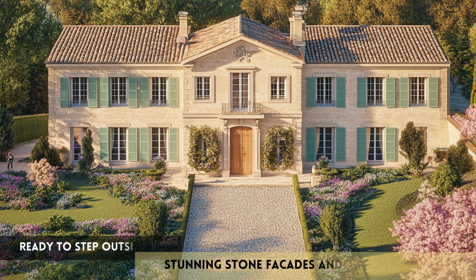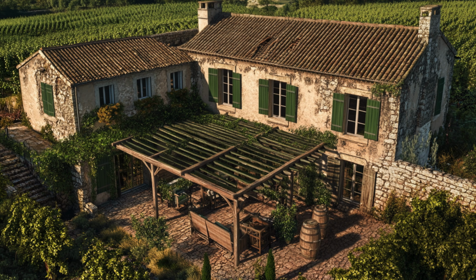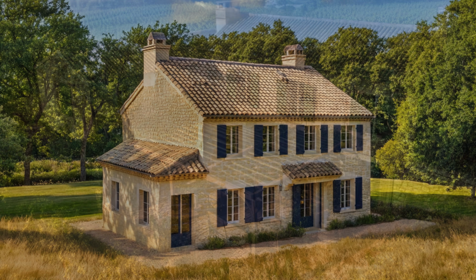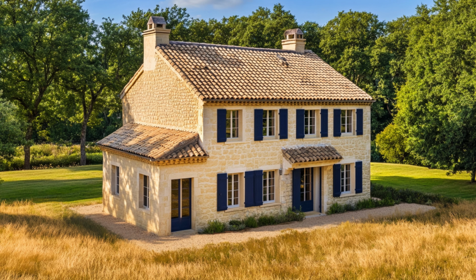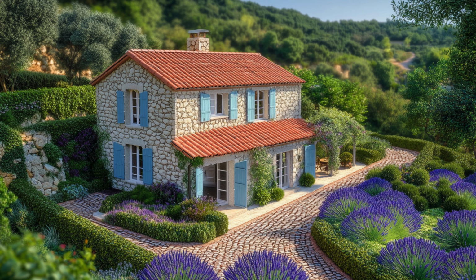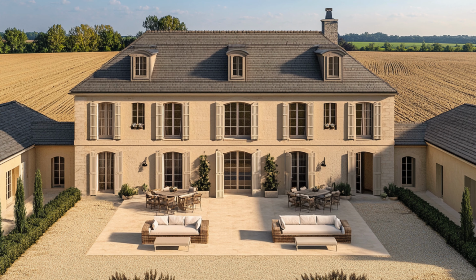The exteriors of these homes are nothing short of breathtaking. With their stone facades, shuttered windows, and steep tiled roofs, these architectural designs capture the essence of French countryside living. Aerial views reveal symmetrical layouts surrounded by lush greenery, gravel driveways, and charming courtyards.